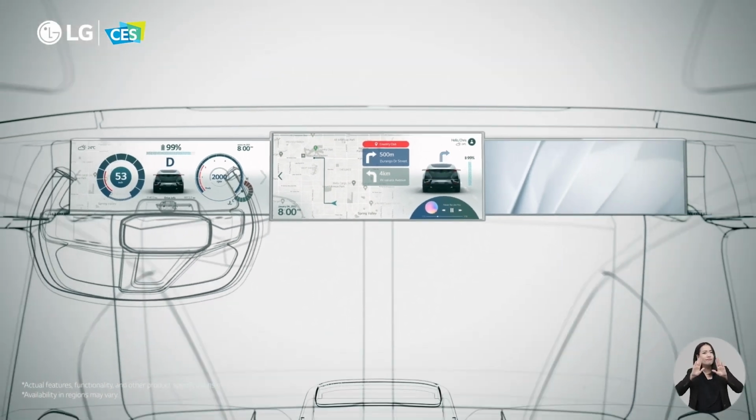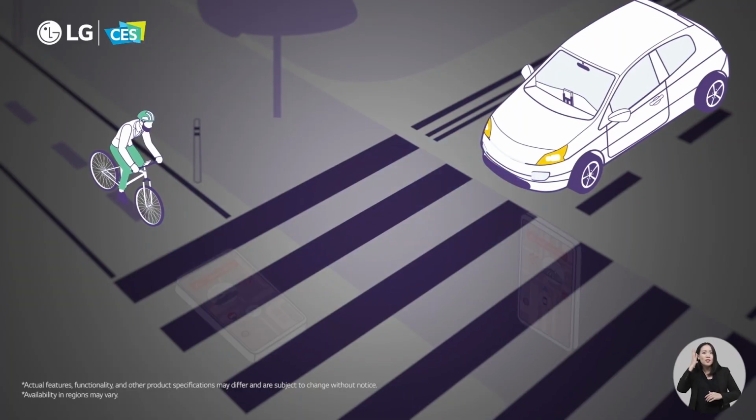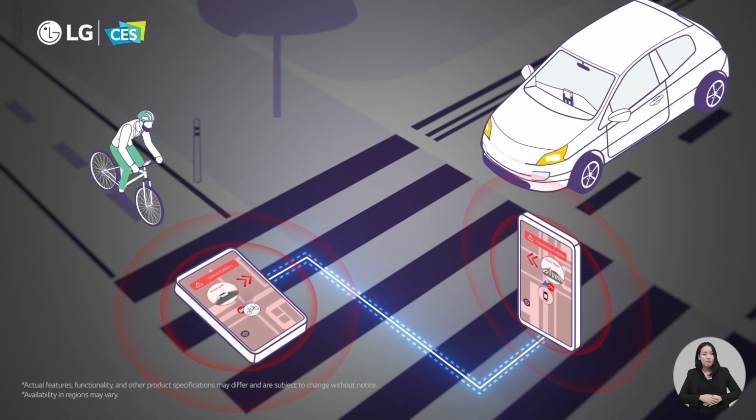So vehicles become these mobile spaces, versatile, connected, and intelligent, an extension of your home experience with mobility. And that really is the essence of our LG ThinQ ecosystem. So we can make our spaces limitless and our experiences seamless.